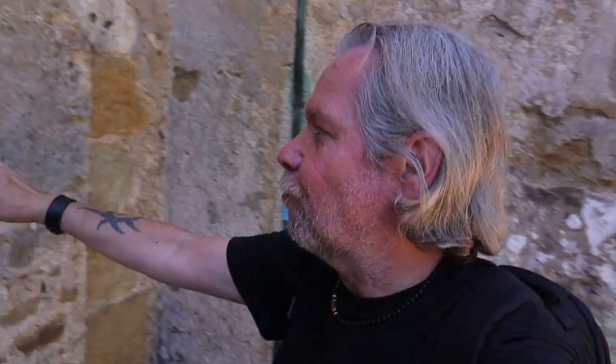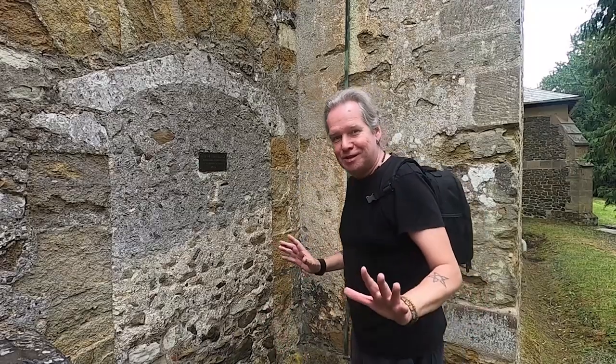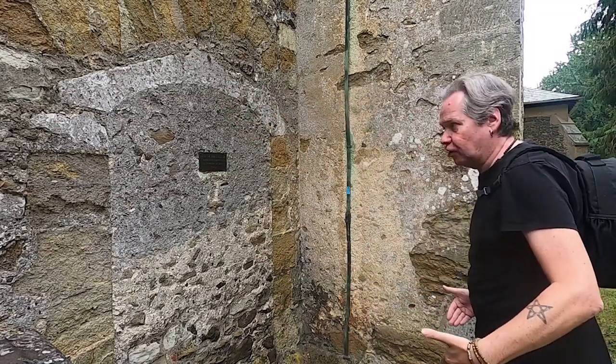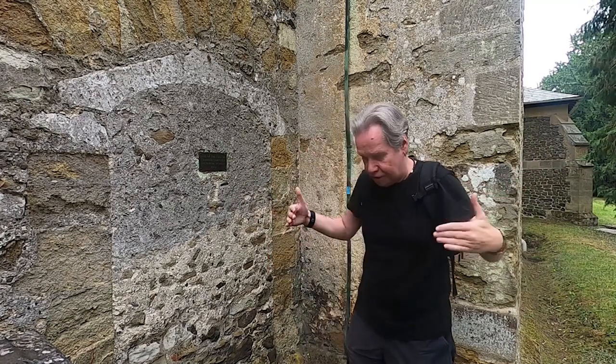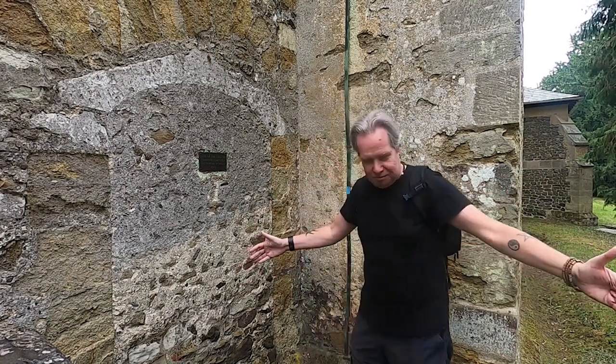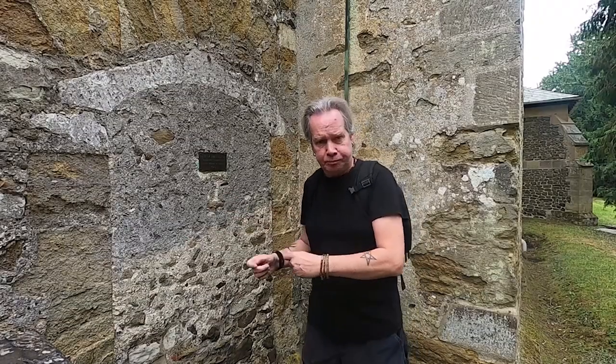So here is the cell of Christine Carpenter, Anchoress of Shere in 1329. I'm not going to explain the story today, because here's Archive Mark from 2 years ago telling you the tale of Christine Carpenter. So back in 1329, there would have been a stone structure here, and people would have devoted their life to God by being walled in, away from the sins of the world. So they literally were living in this stone, what, 5-6 foot by 4 foot maybe, and villagers would feed them water and food.